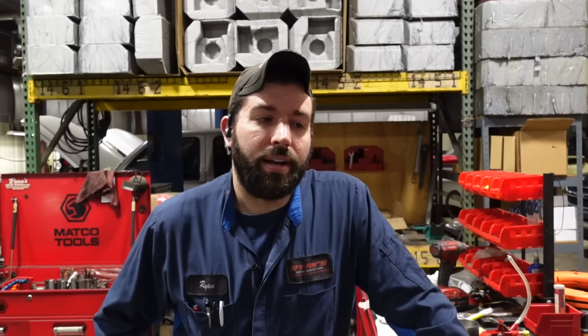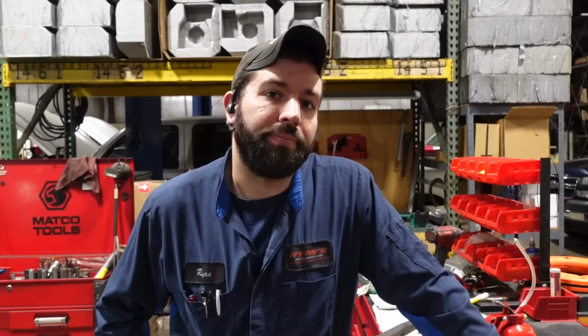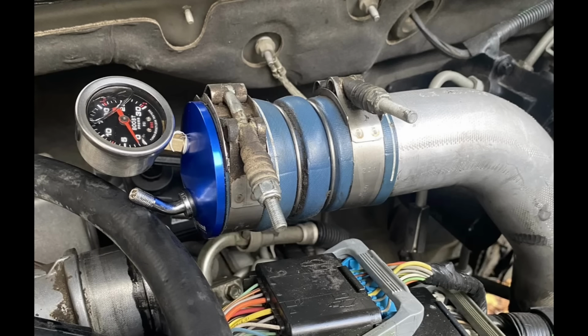Important things that we see when the cores are coming back: overspeeding issues. There could be a couple different things causing that overspeed, but one of the most popular things that we see 9 times out of 10 is a boost leak. Guys, I cannot stress enough how important it is to check your truck for boost leaks.